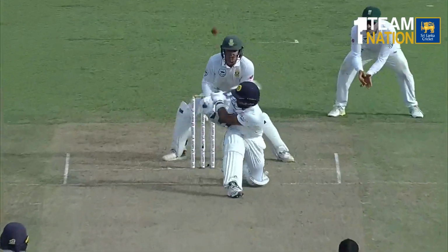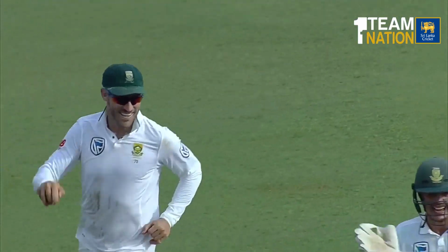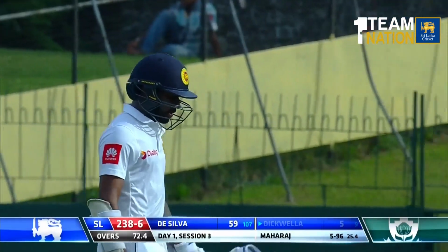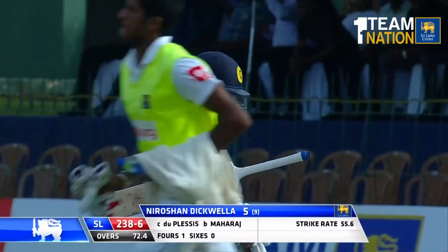Was way across the off stump to make a difference. Bit of glove because the ball holds a little bit on the surface. And 5th 5-wicket haul for Keshav Maharaj. Niroshan de Queller's on the way back. He's made 5. Sri Lanka 238 for 6.